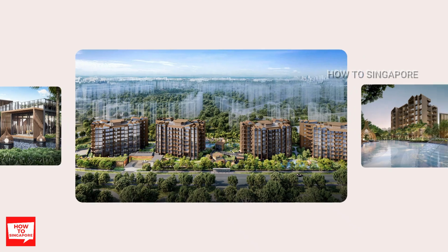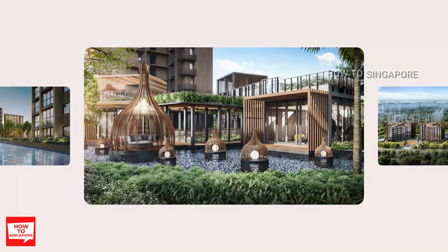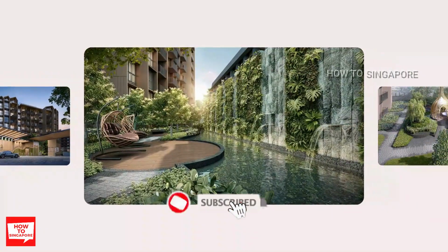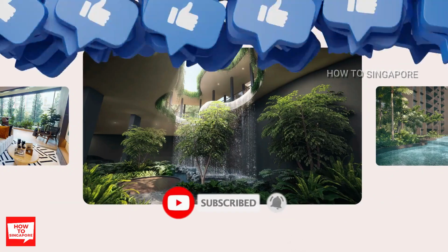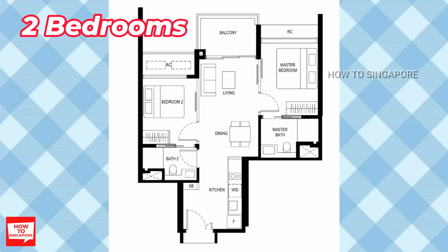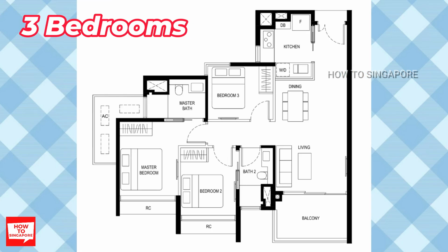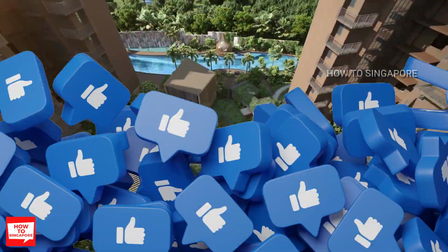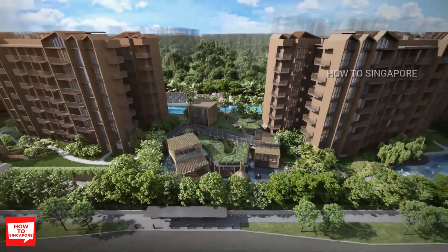If you are looking for a freehold condo in the east that has a reasonable entry price, Kassia might be the one for you. This is a new development on Flora Drive consisting of 276 units ranging from 1 bedroom to 4 bedroom flats with estimated TOP in November 2027 or earlier. We'll go through the pros and cons as well as do a virtual showflat tour at the end.